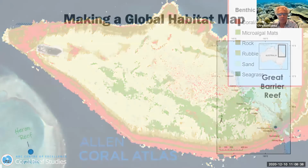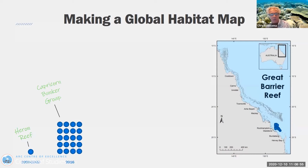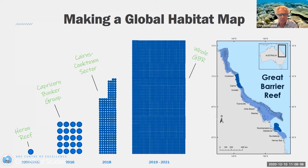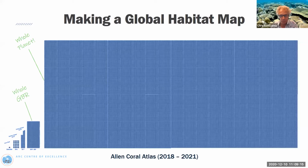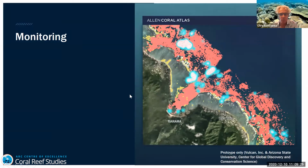With this data, we started this work, so some background. Part of this work comes from the University of Queensland, from the remote sensing team that started doing annual surveys on Heron Reef and developed methods to do coral reef mapping. That was rolled out to the Capricorn Bunker Group with the help of the Great Barrier Reef Foundation, and then to the Cairns Cooktown sector, also with the help of the Great Barrier Reef Foundation. That triggered mapping of the whole Great Barrier Reef, which is in process as well. And that also triggered mapping all the reefs in the world, using our knowledge and gains over 20 years in regards to the mapping. But next to the mapping, we also include monitoring.